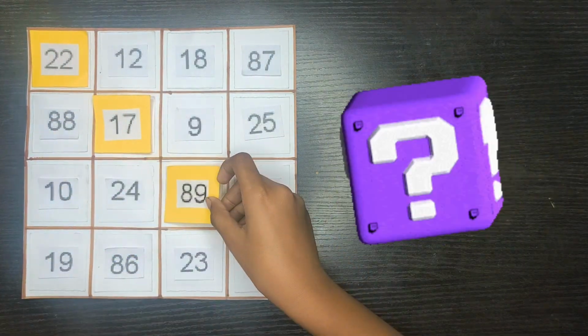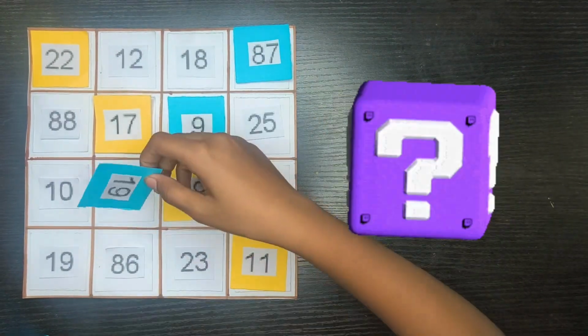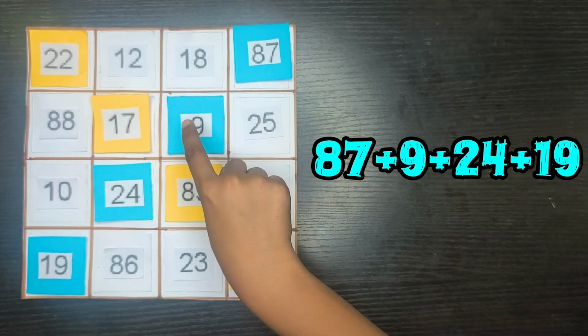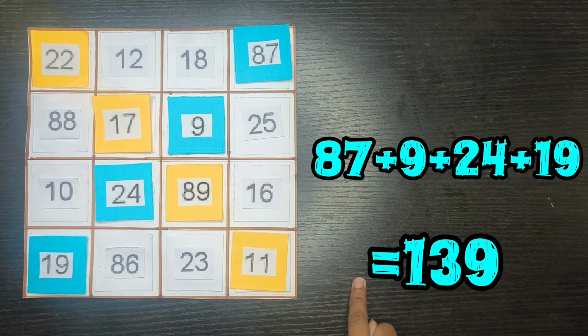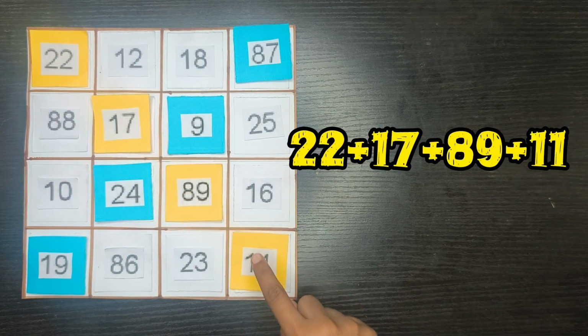Can you guess the sum of the diagonals? The sum of 87, 9, 24 and 19 is 139. The sum of 22, 17, 89 and 11 is also 139.